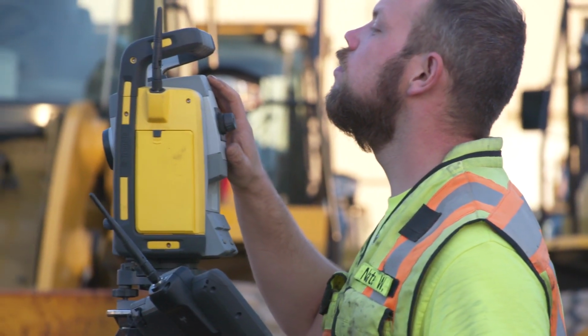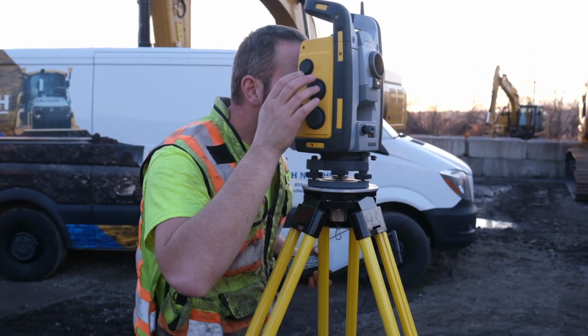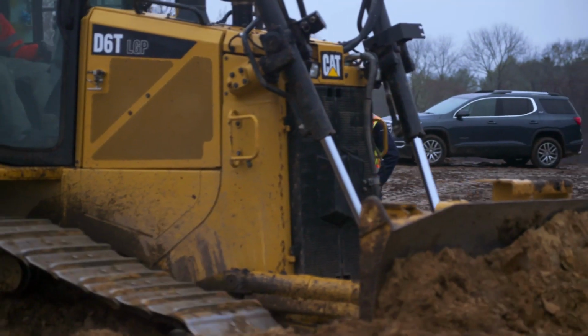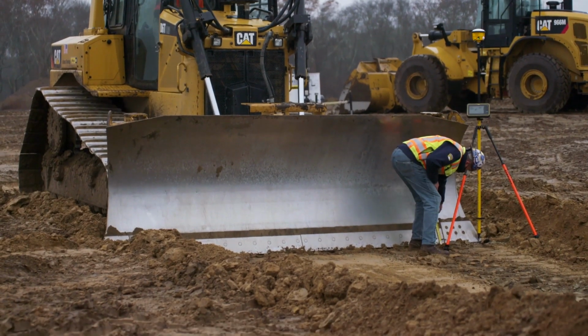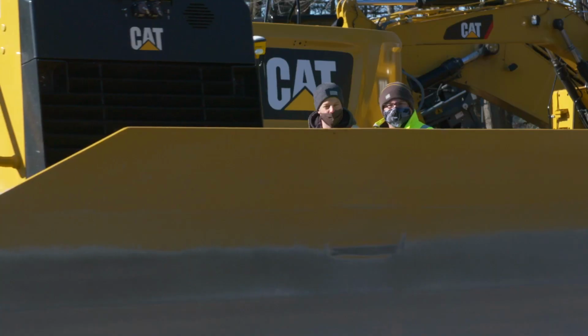There's so many steps because you're talking about such tight tolerances. You're trying to get a large machine to grade a pad within the size of a golf ball. Well, that can't be done off the shelf. Everything has to be right in order for that to happen. The only way we can guarantee what customers expect from SITECH Northeast is to take every step correctly, so that when it shows up and we tell them it's going to grade within a golf ball, hopefully it's grading within half a golf ball.